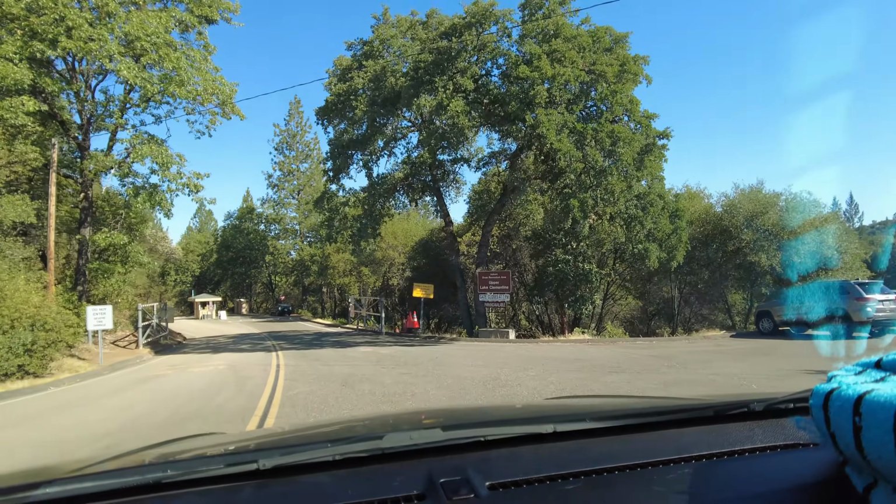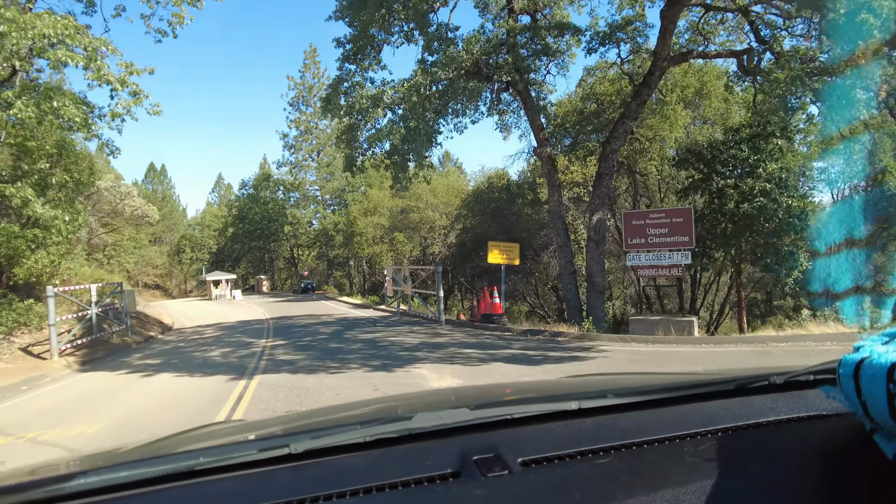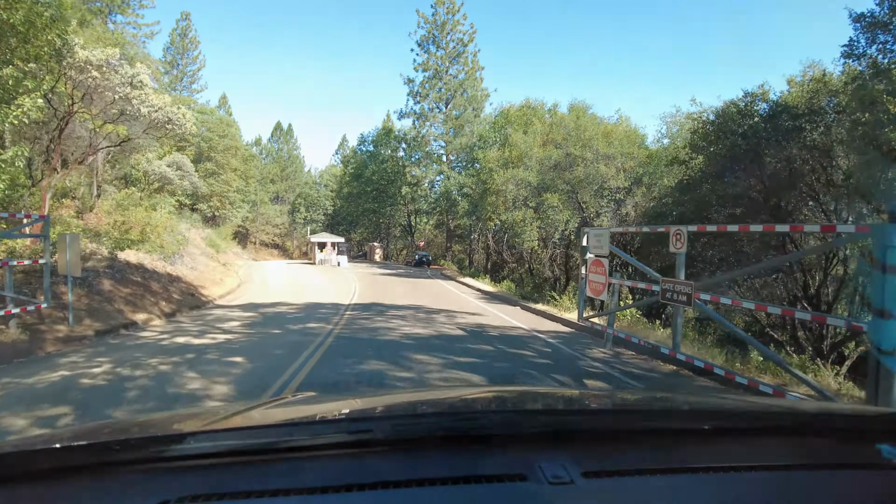It baffles me that this place isn't more busy because of its sheer beauty, but I think I have an idea why. The lower Lake Clementine road, which is for boats only, is paved. However, this road is not paved. This is actually one of the reasons why I think this place may not be busy all the time, is because this road can be a little bumpy.